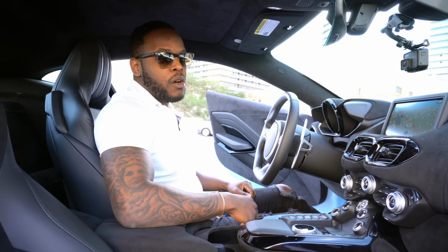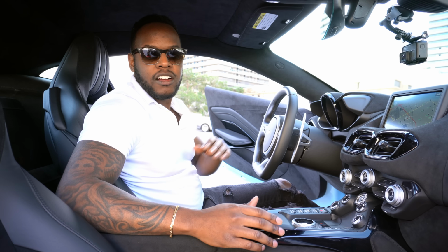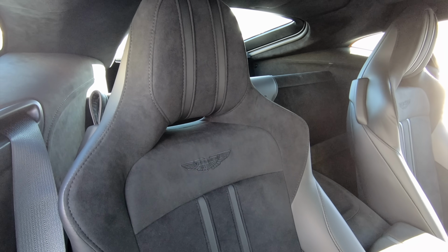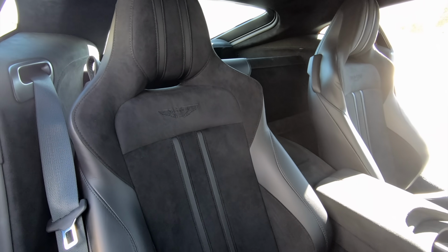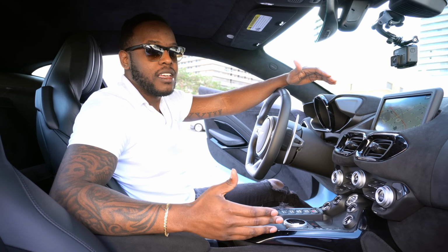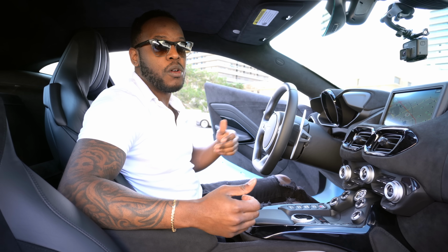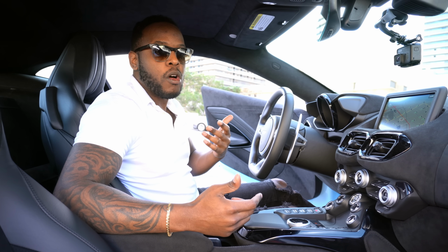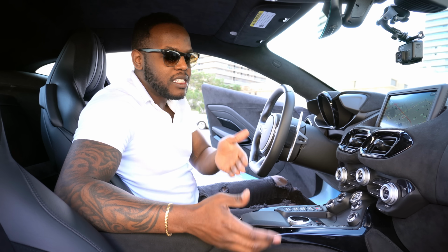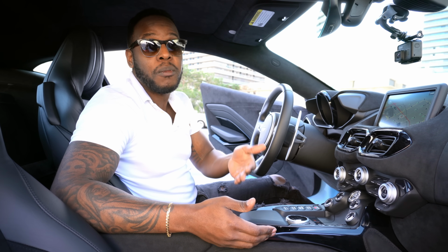As far as the doors go, the suede continues all throughout the headliner, the seats, the dash, everywhere. It's this continued theme, and it's very, very beautiful. The bucket seats in this car are very comfortable, very easy to drive for long distance, and definitely feel snug. So if you do get on a longer trip or go to the track, you do have the best of both worlds.